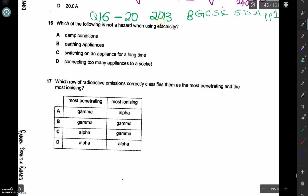Question 16 reads, which of the following is not a hazard when using electricity? Well, your answer there would be B, earthing appliances. All these other options present a hazard when using electricity.